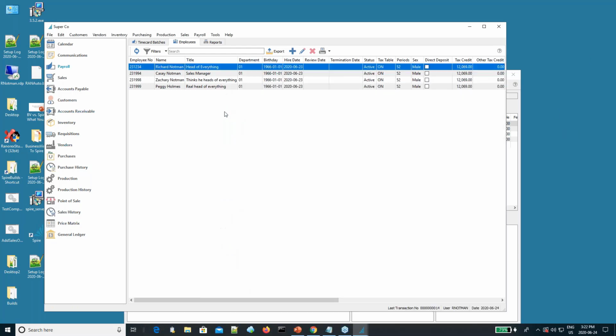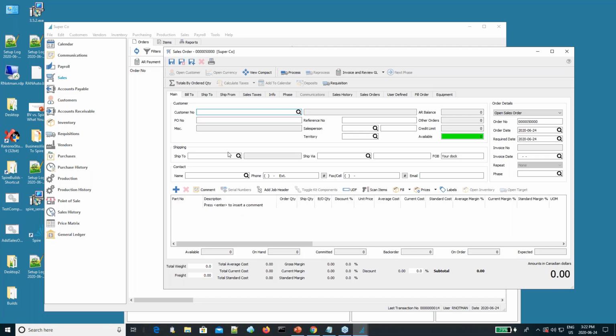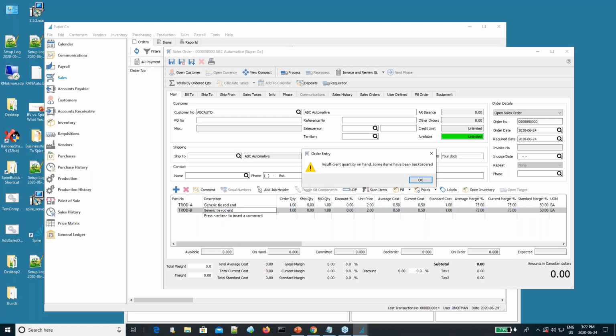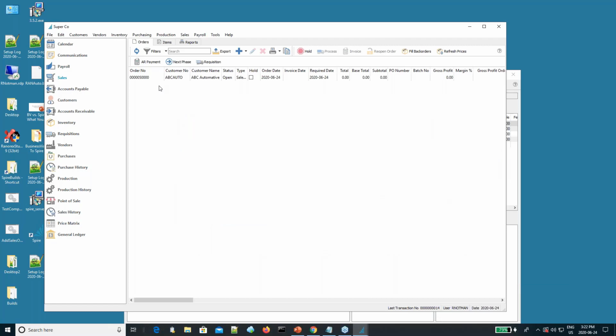Let's talk a little bit about inventory filling, because that's a big difference between Spire and Business Vision. Let's start that by going into sales, and let's add a new sale for ABC Auto, and I'm going to add a few items onto the sale. So they're going to buy T-Rod-A, T-Rod-B, and you'll see this is really easy. I'm just pressing tab and enter, and a T-Rod-C. So these items all fell into back order. As we can see, I haven't yet received any inventory, so I can go ahead and save that order, and those back orders are waiting there to be filled.